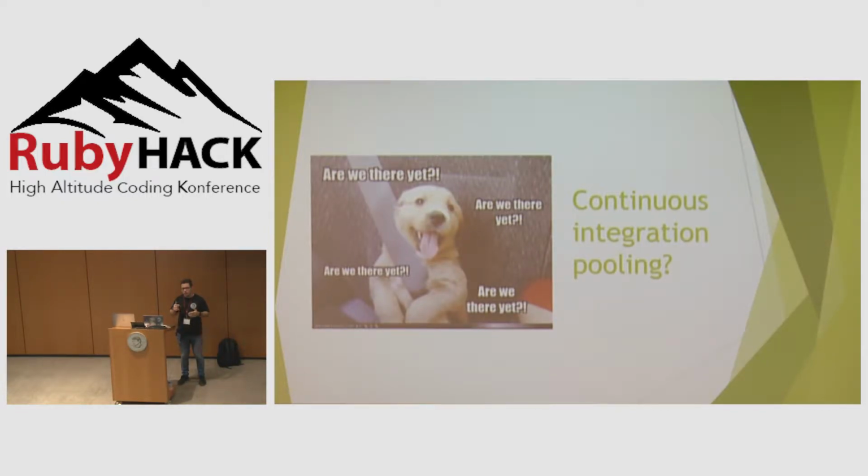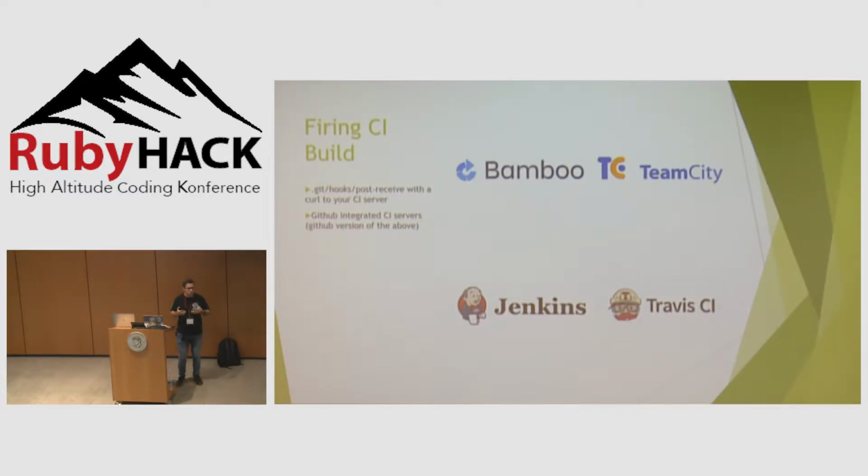It has a polling system that does from time to time, do we have changes? Do we have changes? And you can use Git to change that. That's how some of the continuous integration systems integrated with GitHub, for example, already work. They just wait for GitHub to warn them there are changes in the code.